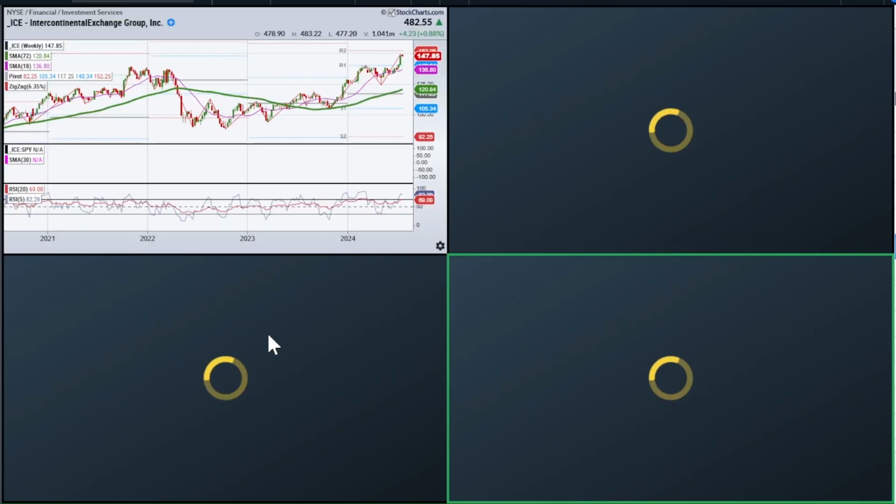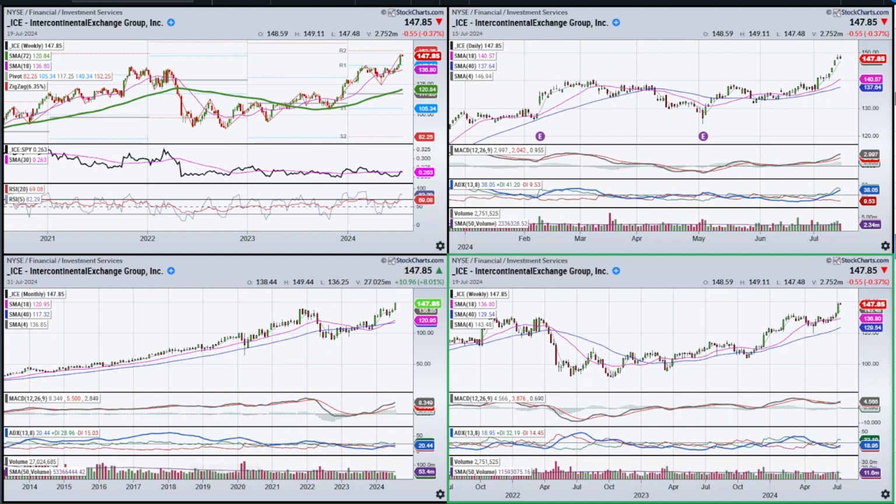Let's look at something like ICE that just recently kind of broke out here. But if you notice, we had the same sort of pattern develop. First, we had one here where we had the pinch play develop right at the zero line, and we got, again, a little bit of an awkward zero line reversal in the way that it played out, but it does meet all the criteria that I'm talking about. And then we had another one.